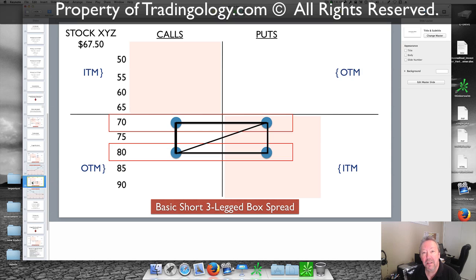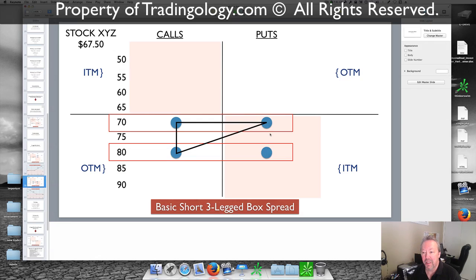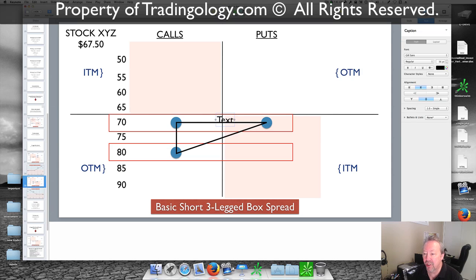Here is a basic short three-legged box spread. Now remember, these are examples only. We take one of the legs off. Now we have 3 legs. In this case, since it's a short three-legged box spread, we're actually selling this call. And we are buying both a call and a put.